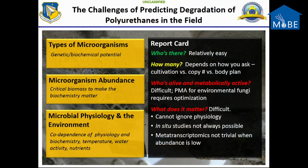degraders within our systems. So with that, within the Department of Defense, we're fond of giving ourselves grades, coming up with report cards for how we're doing on certain things. And so here's my report card of the day for where we are in really trying to establish this degradation index for aircraft. So basically, who's there is something that we can do relatively easily, I would say. The how many, as I said, depends on how you ask the question. If you're talking about cultivation versus copy number versus body plan, those are three different answers that you'd get.